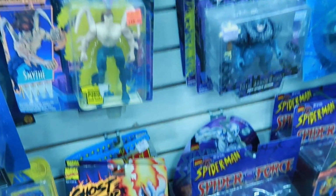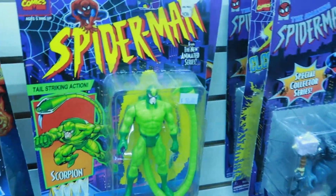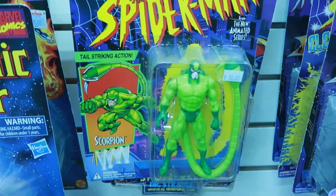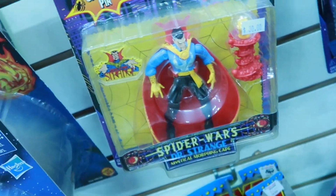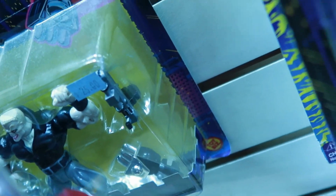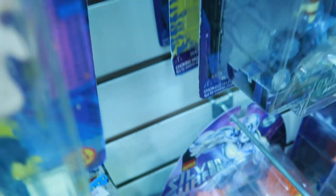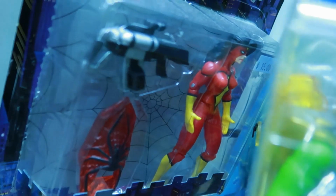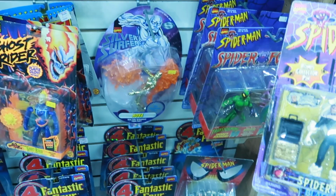Yeah, right here we have a whole bunch of really cool ones. As you can see, we have Smythe right here. I believe these are all from the 90s animated series, but these aren't even Marvel Legends. These are made by Toy Biz, as you can see at the top, so they are quite a bit different, but as you can see, they're all in their original packaging, which is pretty cool. We have Doctor Strange right there from the Spider-Wars arc, and then at the very back, if you can see him, we do have Tombstone, so wicked cool on that row. We got Kraven the Hunter, Rhino, Electro, and Spider-Woman Jessica Drew all the way in the back right there, so pretty cool. You can get pretty much the whole Sinister Six from the old school Spider-Man 90s animated series.